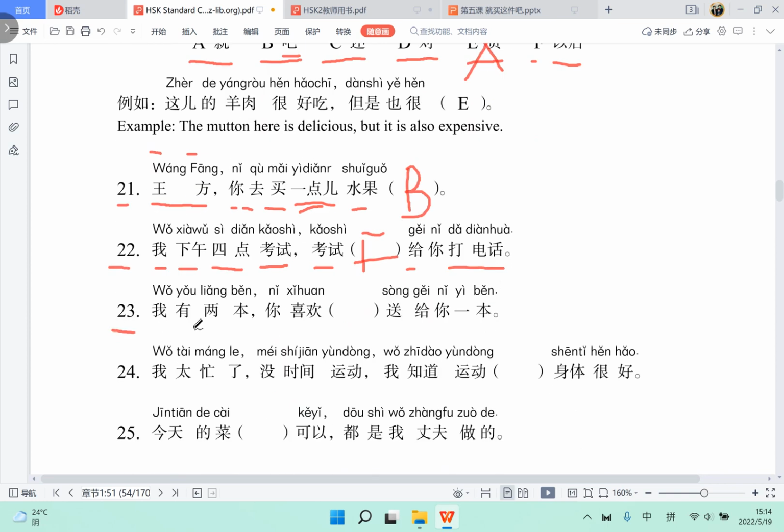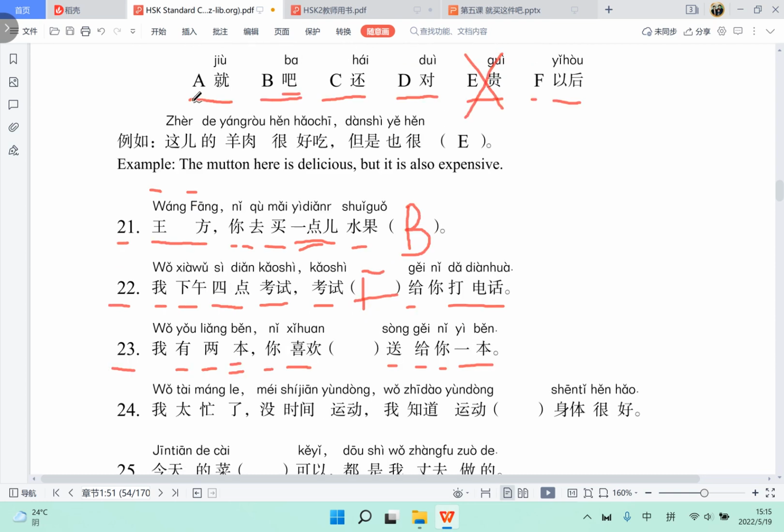23, 我有2本, so I have 2 books, right? So 本 is the measure word for books. 你喜欢, so you like, 送给你. 送 is to give something as a gift or to send. 送给你一本, so for you, one. So if you like, I'll just send you one, right? So here 就, right, 就.